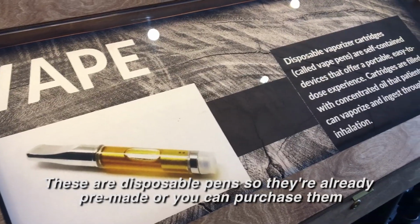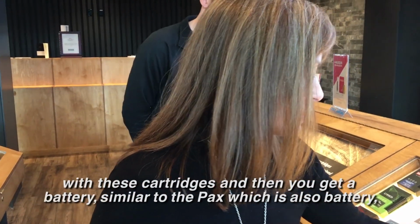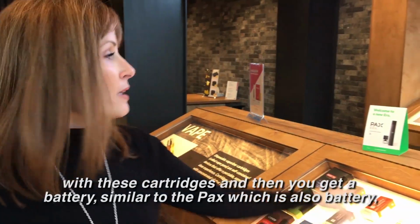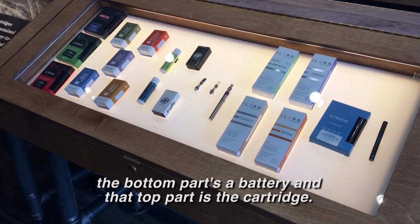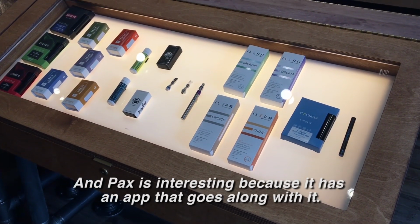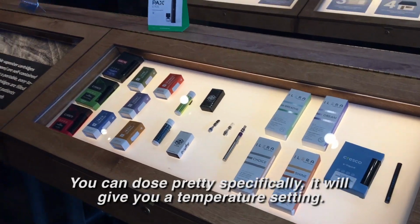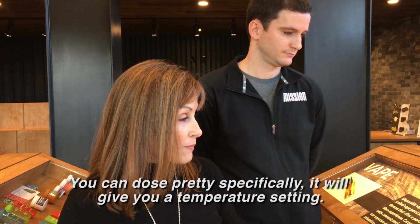These are disposable pens, so they're already pre-made, or you can purchase them with these cartridges and then you get a battery. Similar to the Pax, which is also a battery. The bottom part's a battery and that top part is the cartridge. And Pax is interesting because it has an app that goes along with it. You can dose pretty specifically. It will give you a temperature setting.